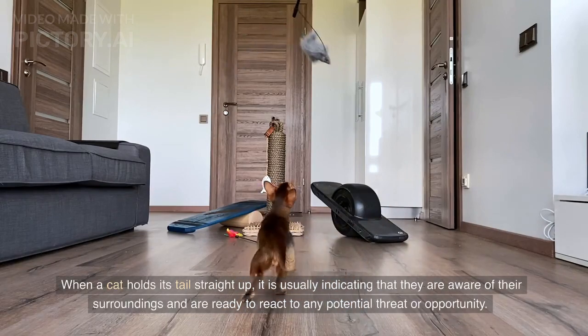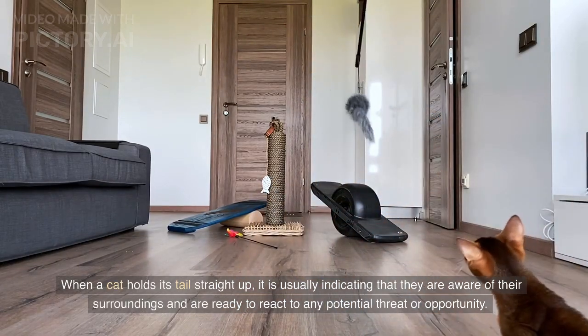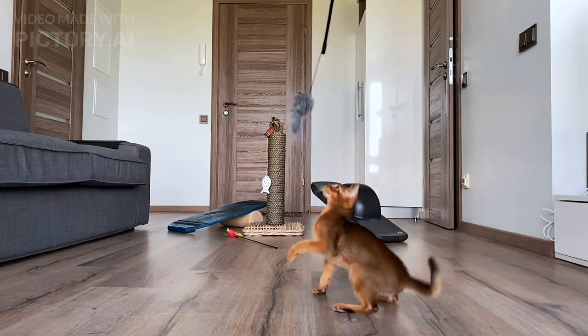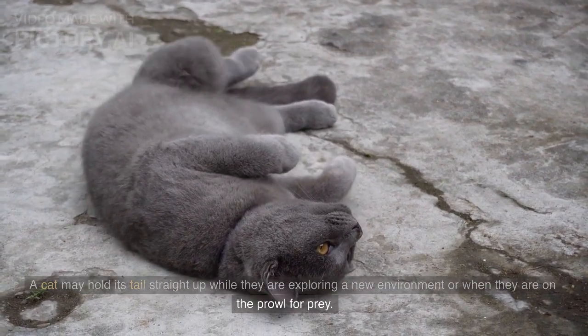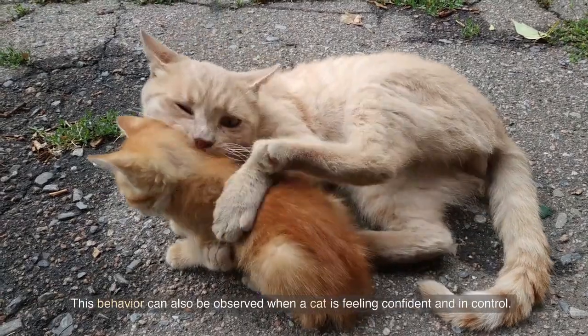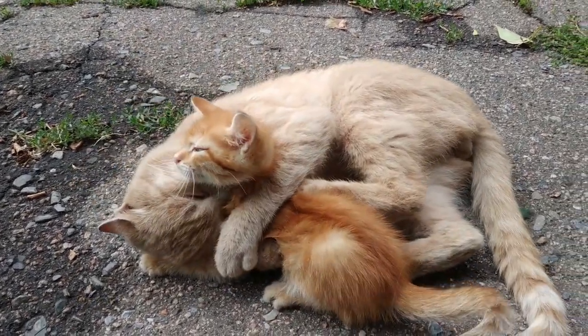When a cat holds its tail straight up, it is usually indicating that they are aware of their surroundings and are ready to react to any potential threat or opportunity. A cat may hold its tail straight up while they are exploring a new environment or when they are on the prowl for prey. This behavior can also be observed when a cat is feeling confident and in control.